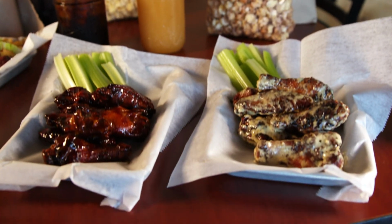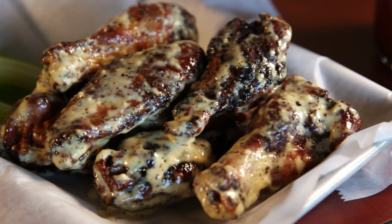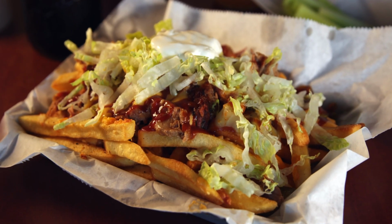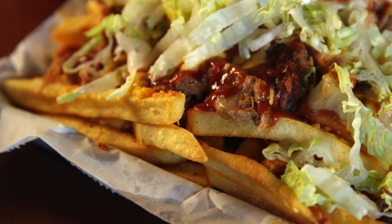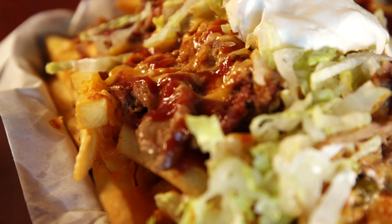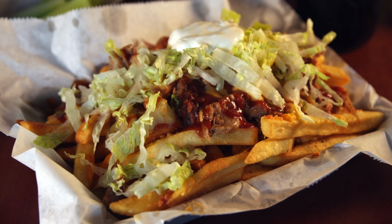Every meal at Goodstuff should start with some chicken wings slathered in honey bourbon sauce or garlic parmesan. Plus, there's the so-called pile-up fries. This was born out of my hate for nachos. So we use our tallow fries, melted cheese, shredded cheese, pulled pork, lettuce, jalapenos, sour cream. It's a lot of french fries, a lot of food.